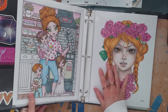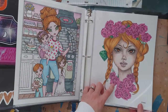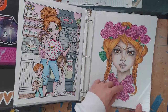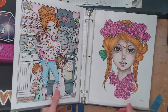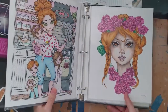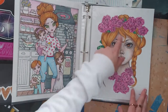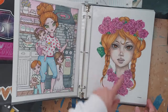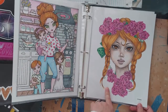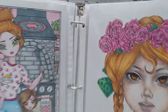And then I have this picture. This is by Ikuko. I bought this on Etsy and it printed out, and the grayscale is a little bit muddy. It makes her skin a little bit muddy. So I'm a little sad about that, but otherwise I think it turned out pretty. I love her hair, and these flowers are really pretty too. And this is also based in alcohol marker with polychromos. Yeah.